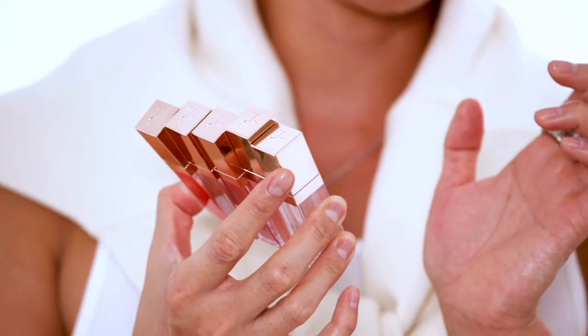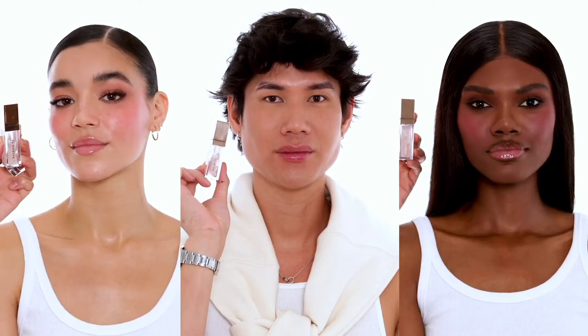So the first shade that I'm gonna try on is our clear. This is in the shade Looks Natural. This could be your everyday if you're not wearing any sort of makeup, you just want your lips to look pouty and juicy, this is it.